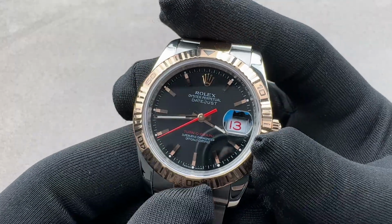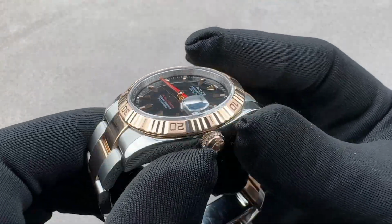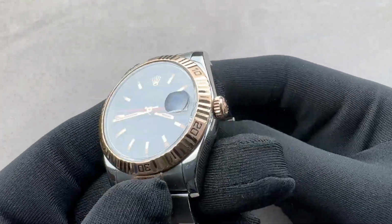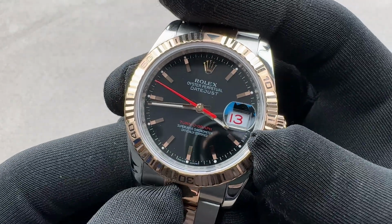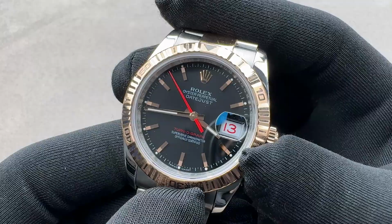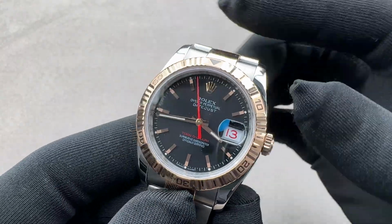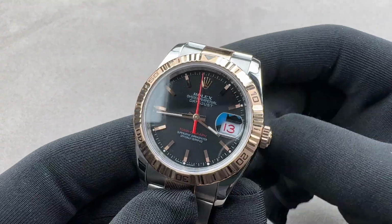And this model was the 116261 in a combination of Everose red gold and 904L steel. Rolex calls it Oystersteel. Discontinued sometime around 2010 or 2011, the Turn-O-Graph hasn't been a feature in the collection since, though like many Rolex models, it can be described as dormant rather than truly dead. This generation, however, is officially discontinued.